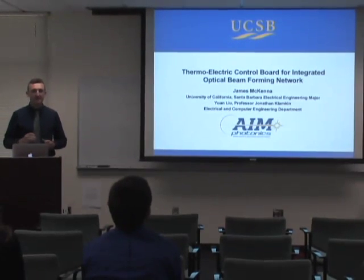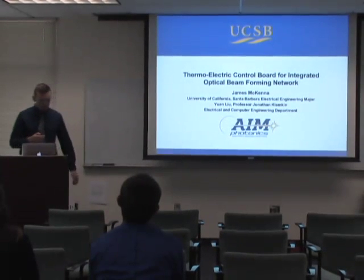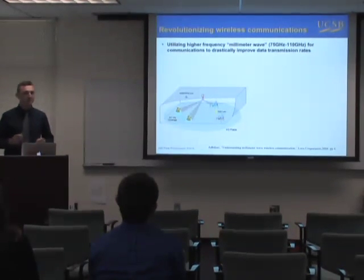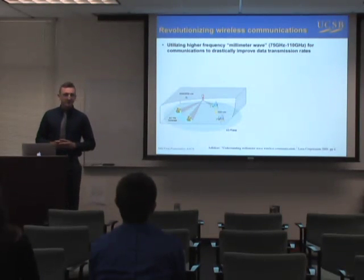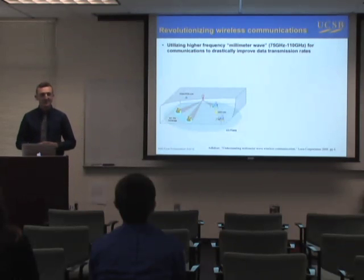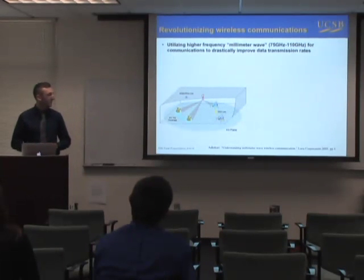Imagine being able to download a full-length, ultra-high definition movie to your cell phone in just milliseconds. This is the potential of millimeter wave technology. Basically, this technology just uses higher frequencies to drastically improve data transmission rates. These frequencies that we're using are between 75 gigahertz and 110 gigahertz, which is intrinsically faster than the current standard of microwaves, which is 2.4 gigahertz. Another bonus to millimeter wave technology is that there's a lot more bandwidth available at those frequencies.